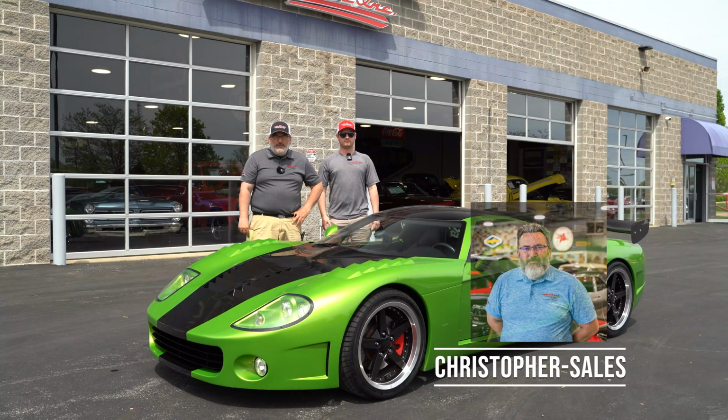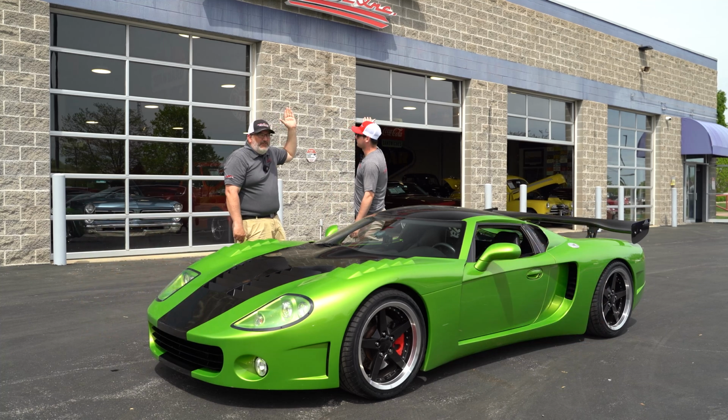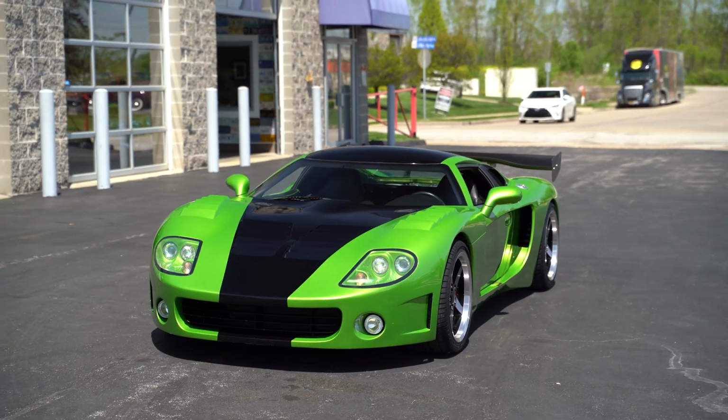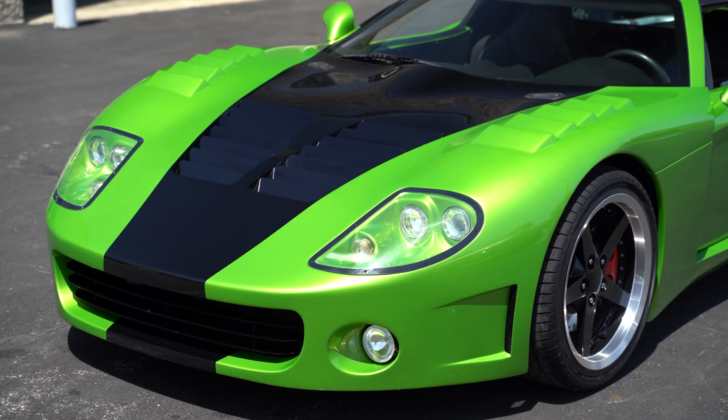Hi everybody, I'm Christopher. The guy to my immediate left is Jake the Snake, and this is Fast Lane Classic Cars with a new sign. Yes, yay, brand new sign. And this is our newest acquisition. It's a 2012 Factory 5 GTM. Looks like a McLaren or a supercar of any kind.